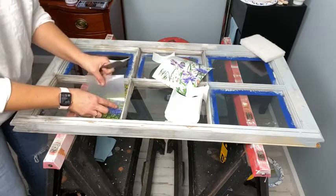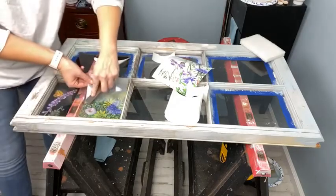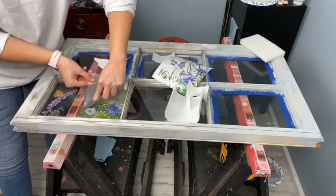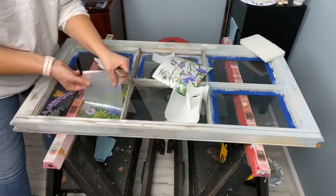And if you have used these, how many of you guys have used these transfers on glass versus furniture? It makes such a big difference in the release.